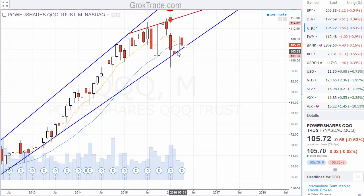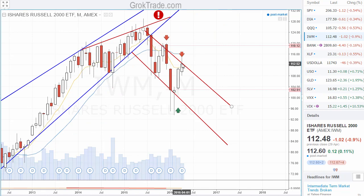NASDAQ was at a support line. It rallied, but then this month we made a higher high, but we closed below the midpoint and the 20-month moving average, closing near this. If we start to drop below this area of support, I'm going to be looking at some significant short positions in the market. Small caps close below a trend line.